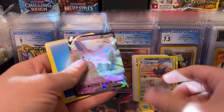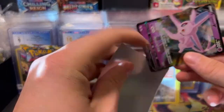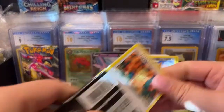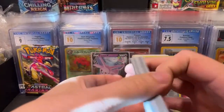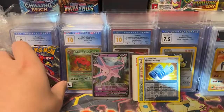We got Herdier and Espion. You have to be that way in life because otherwise your life falls apart at some point. Your principles will be tested one day. Colt Hicks puts everything into order. Now, you're also taking this Astral Radiance home.